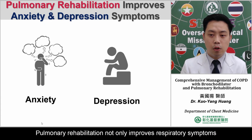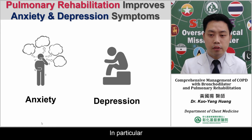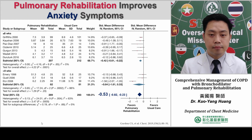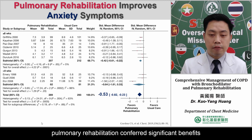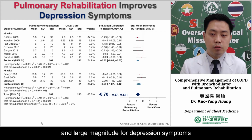Pulmonary rehabilitation not only improves respiratory symptoms, but also helps COPD patients with external symptoms. In particular, pulmonary rehabilitation can improve patients' anxiety and depression. Compared with usual care, pulmonary rehabilitation confers significant benefits of a moderate magnitude for anxiety symptoms and a large magnitude for depression symptoms.